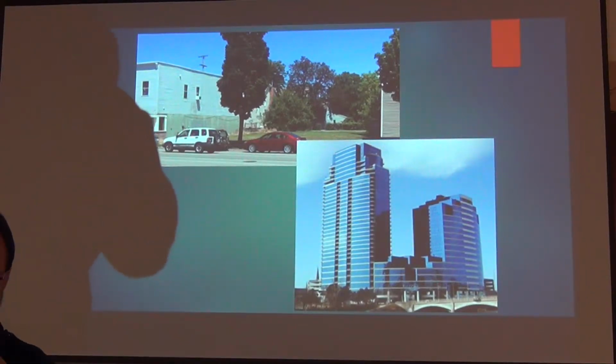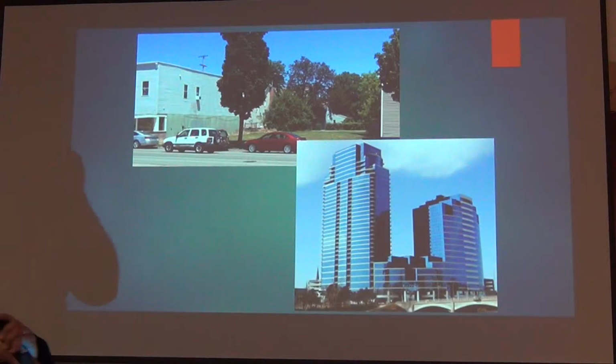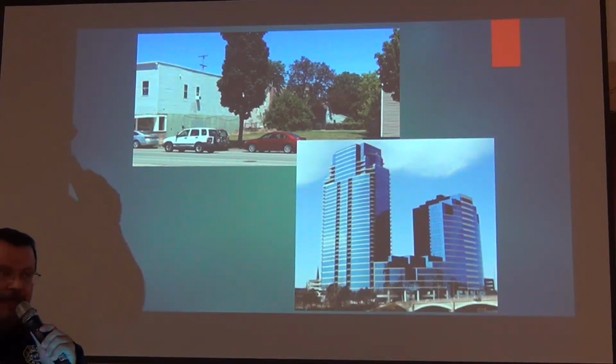Now, on a personal note, if you're inspecting, and I know you guys are inspectors and you do a quality job, always keep your eyes open because what you do is important. And I just had this one touch very close to home.